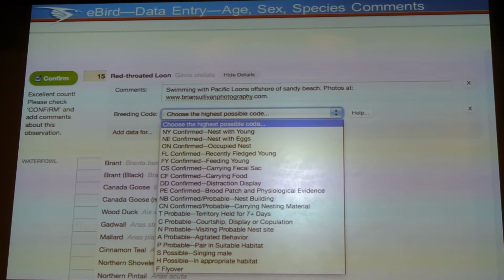Below that, there's also an option for adding data on sex and age, if you have information on that. You can put those things in the comments, but it's more valuable if you actually take the trouble to put it into these other spots here on the pull-down underneath the bird on the page.